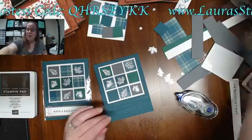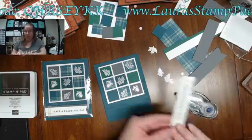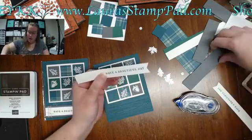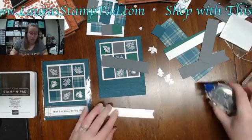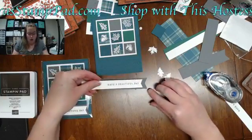And then I used my Pick a Banner punch, and so I made the little banner tips. And then I also did that with the gray. So I'm just going to layer these together. I did use the Pretty Peacock ink again, so just one ink pad for this card.